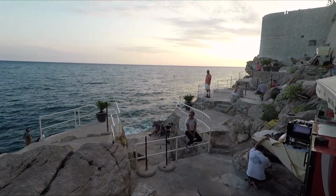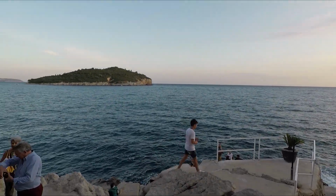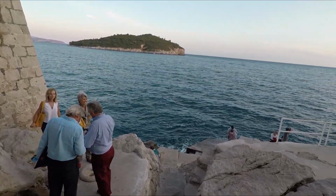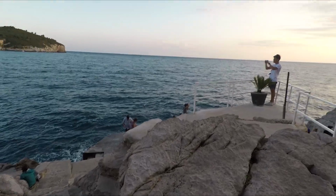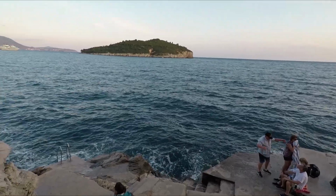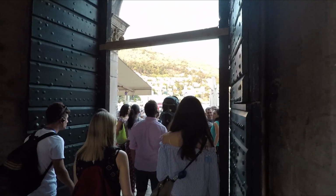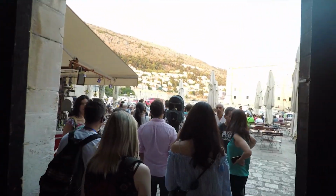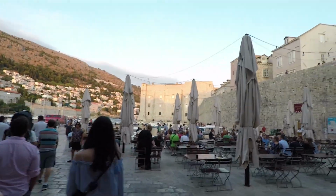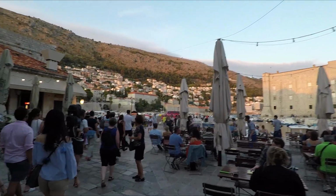Wow, this is like a little overlook. It's one of the few places you can go through the city wall to the sea. There we have it. Beautiful. So this is the fisherman's entrance that goes on to Fisherman's Square. Nice little area.